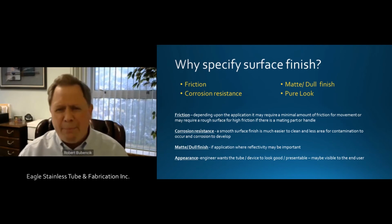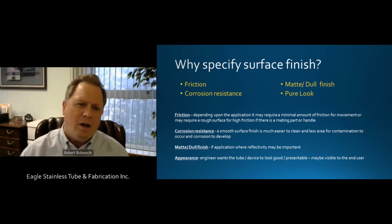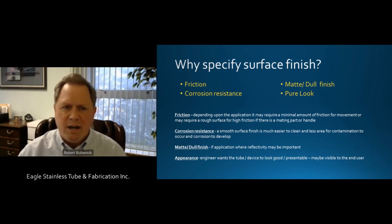One of the other considerations that people take into effect is a dull or a matte finish. They might have an application where reflectivity of light or some other surface reflection is something that they don't want to have happen with this device. So in those cases, they're going to try to spec out a very matte or a dull type of finish.